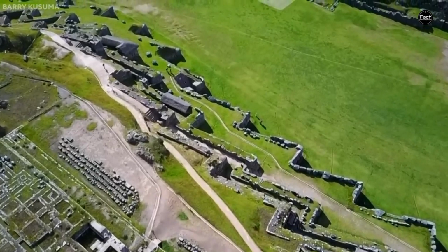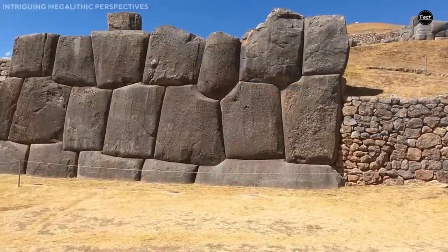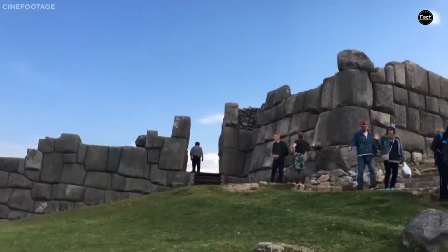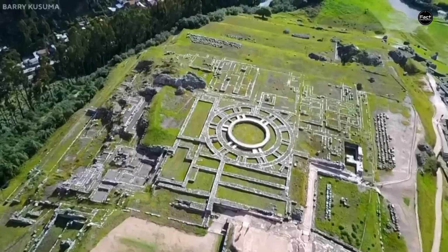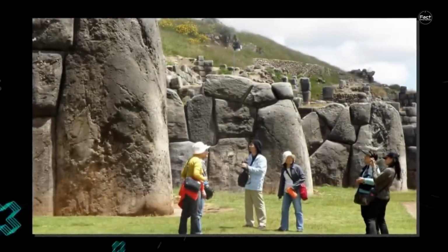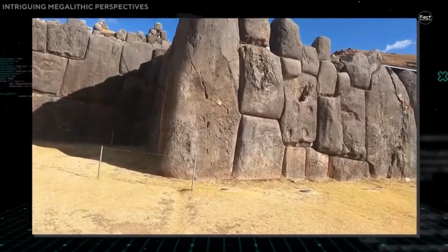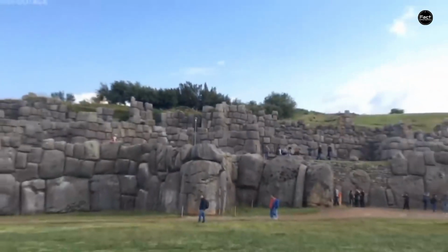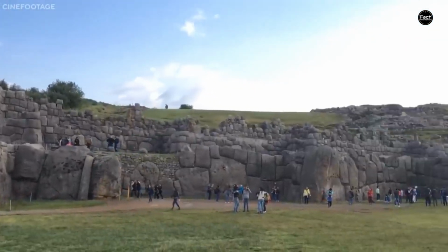One of the most intriguing aspects of Sacsayhuaman is the method used to transport and place the massive stone blocks. Despite the Incas' lack of advanced tools or the wheel, they managed to shape and fit the stones together with incredible precision. Some theories suggest that the blocks were transported using log rollers, while others propose that they were dragged using ropes and manpower. The enigmatic nature of Sacsayhuaman, with its colossal stone walls and precise construction, continues to challenge our understanding of Inca engineering and the capabilities of ancient civilizations.